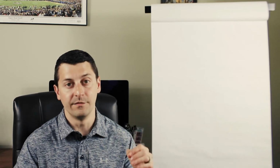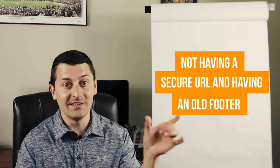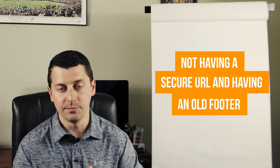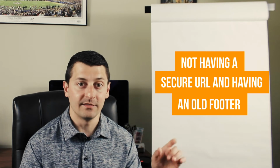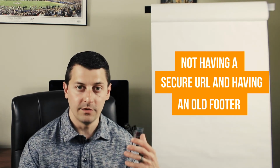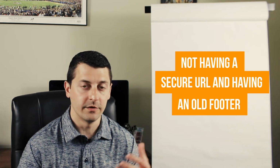date. The third way that I can tell if your website's out of date, it's pretty simple, is by looking at the URL and the footer of your website. If your URL says HTTP and not HTTPS, that's a problem because Google made it a standard to be HTTPS. That's called an SSL certificate. You need to have that S in there because it means your website is secure. So make sure you take the time to have a secured URL.